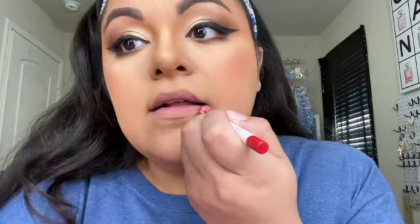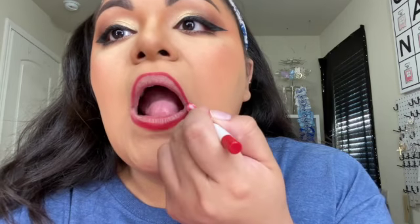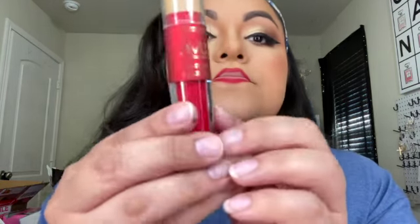Next up, it's the lips, the lip liner, which I do overline my lips. This one is called Bossy by Colourpop Cosmetics. It is a true red color.